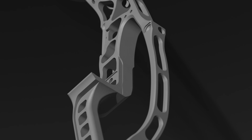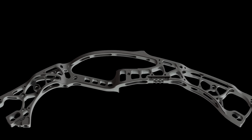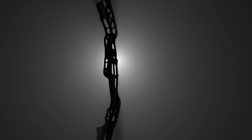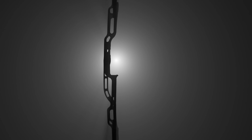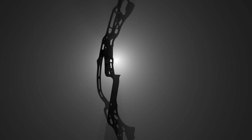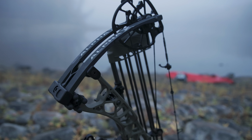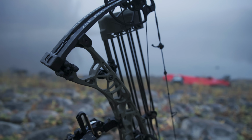During this product cycle, we were able to push the limits on the Alpha X risers using new and advanced measurement analysis techniques. One of the clear differences you'll notice between the Venom series and the Alpha X risers is the longer and offset front to back tunnels at the top and bottom of the bow. What this allows us to do is remove material and move it to a more efficient location, which actually increases lateral and forward stiffness in the riser, which improves vibration and works in harmony with the cam and limb system to develop the best shooting bow on the market.